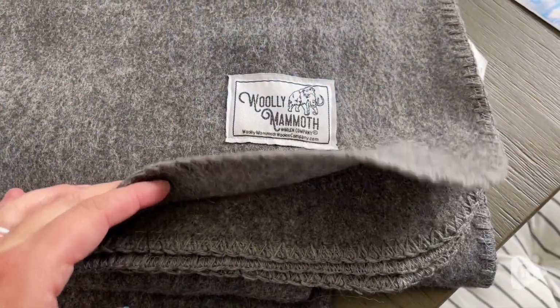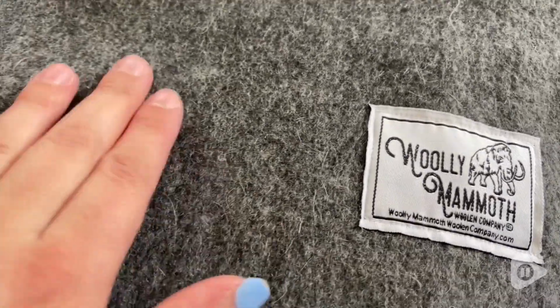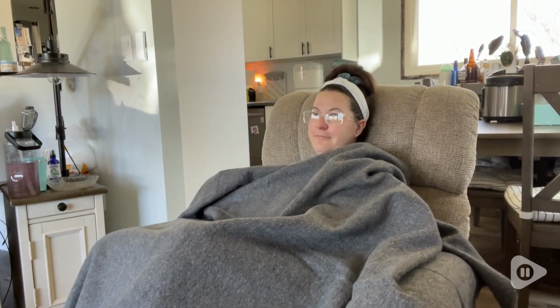It is nice and soft and it's not super thick, so it's not going to be too hot, but it really does keep you warm so well. I love the quality of this blanket and it is so great for being inside. I can snuggle up in my favorite chair and be fully covered.